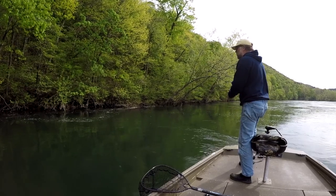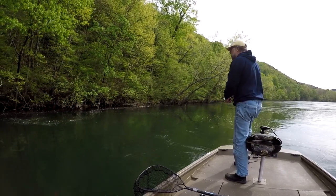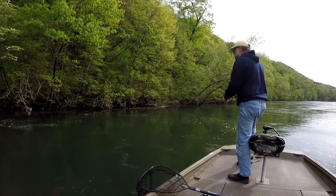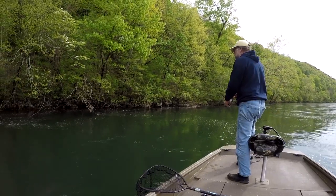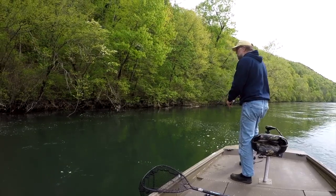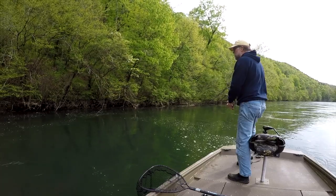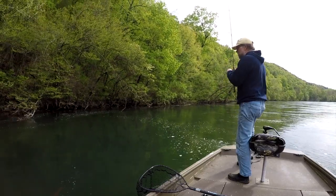Excuse me, the water's pretty fast through here, so it doesn't mean there's not any fish, you just have to work it a little bit slower. The current doesn't let it get down quite as easily. The water was still. That was bottom.